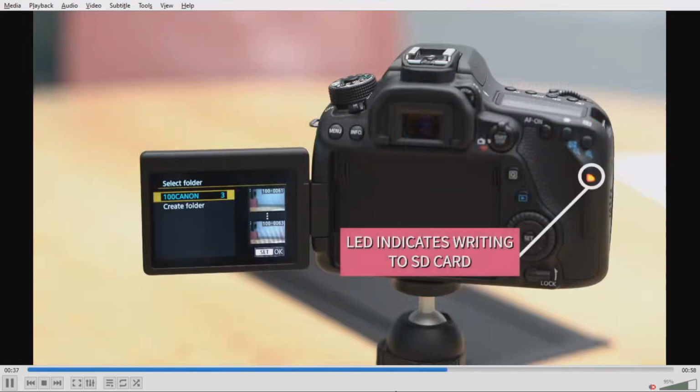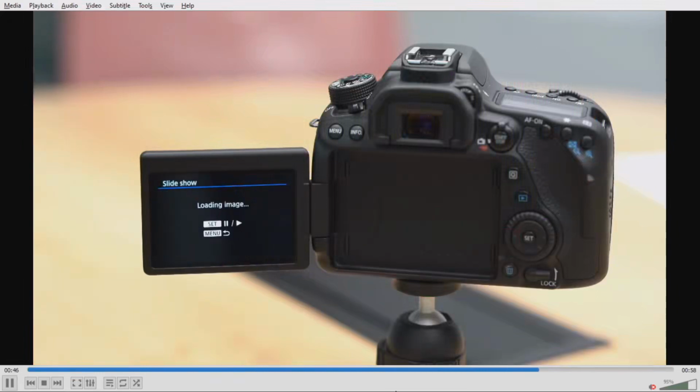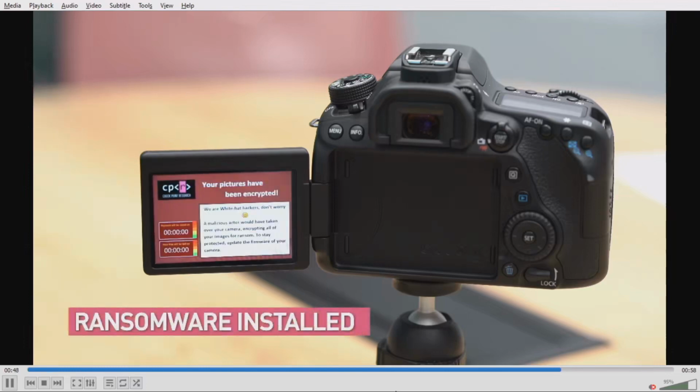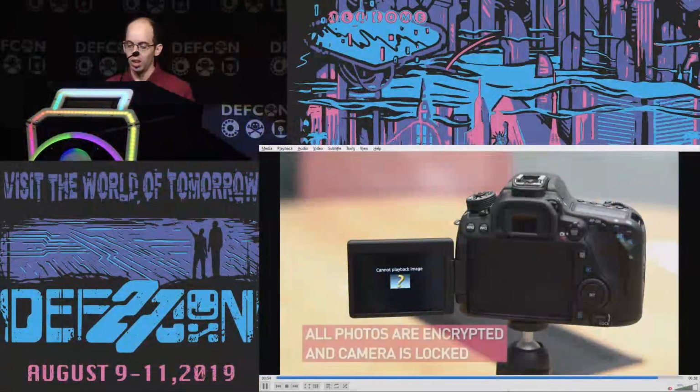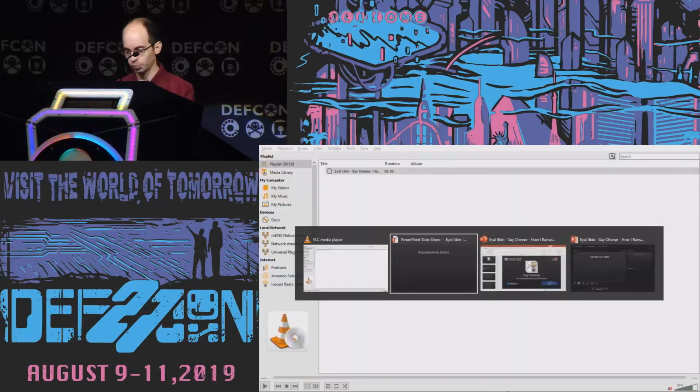We've just infected the camera, and you can see the blinks on the SD card, meaning that we're now encrypting the images and storing them to the SD card. And after we finish, we actually show the ransom message to the user. So we've just installed our own ransomware. And as you can now see, all of the images were encrypted and the camera can't show them in playback.